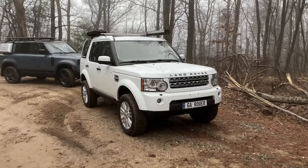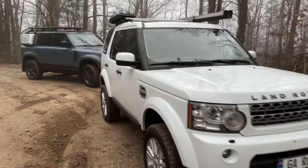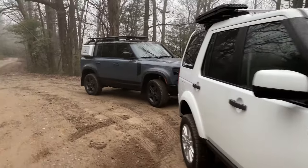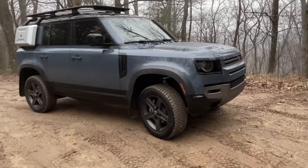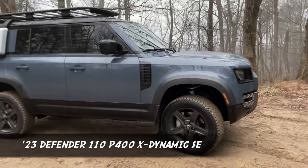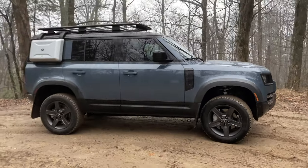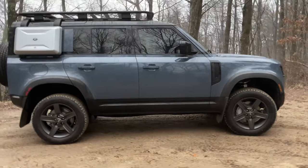All right, so here we are. Let's take a look at Neil's new vehicle. Oh, wait, no, that's mine. That's the LR4, which I love. That's true, that's true. But let's go down here and take a look at this Defender 110, which is, wow, that color is absolutely awesome. It looks fantastic with those wheels. This is one cool ride, guys.